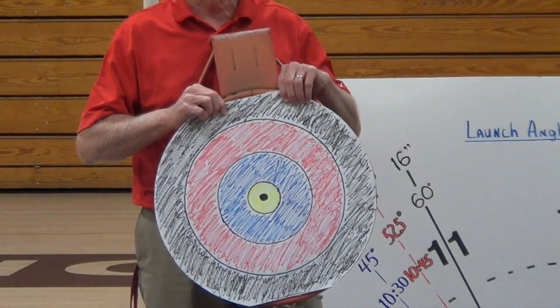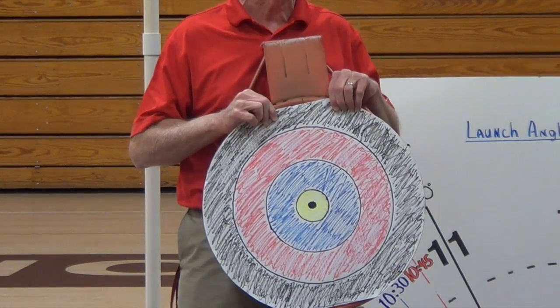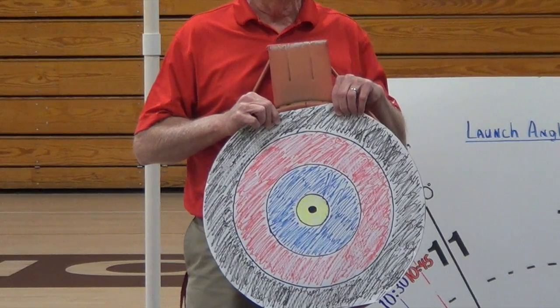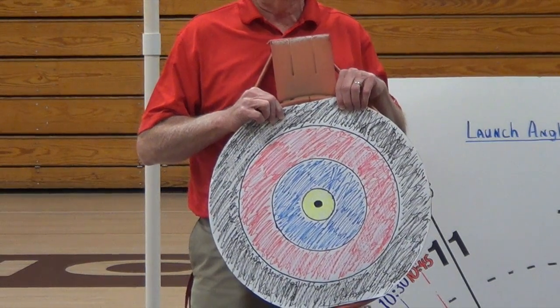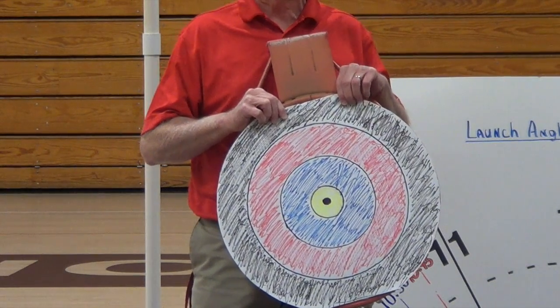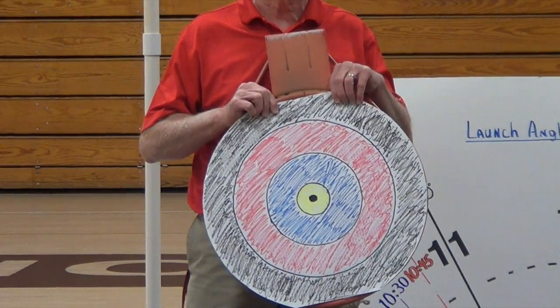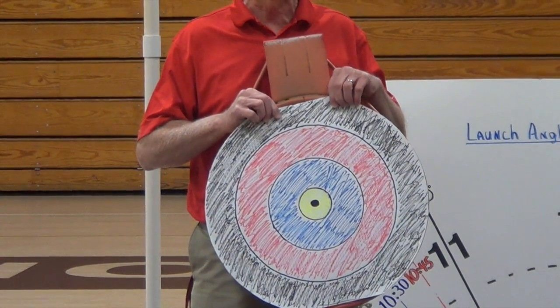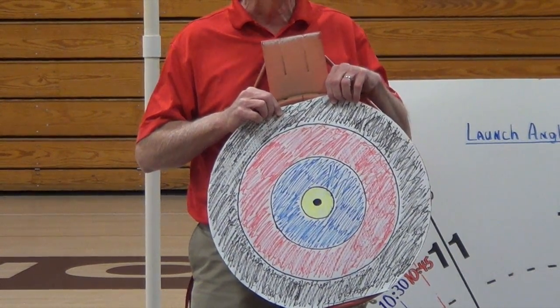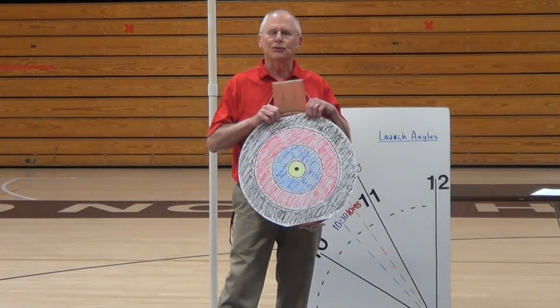There was a guy who went to the U.S. Army back in the early 1900s, and he said, I can help your marksmen perform and have better scores when they're shooting their rifles than they currently get, if you'll pay me X amount of money. And they said, well, if you can increase our scores, we'll pay you. So what he talked to them about was, we're not going to shoot at the bullseye. We're going to shoot at the center of the bullseye.